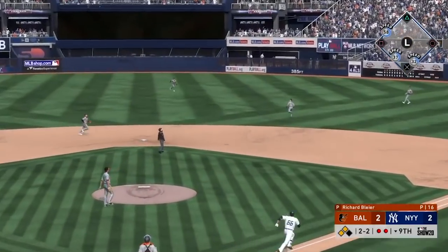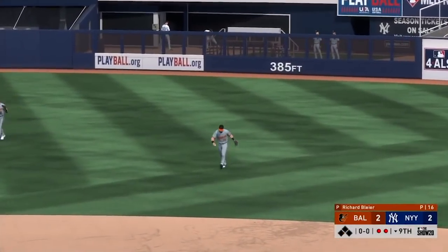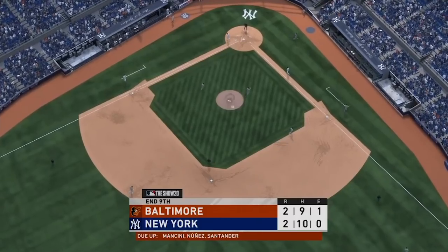Lofted in the air out toward right center. Valaika onto the grass. He makes the catch, and we are headed to extra innings. Yanks strand a pair. And this game is still tied at 2-2.